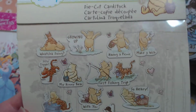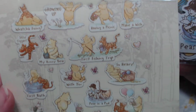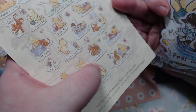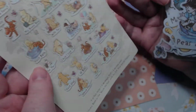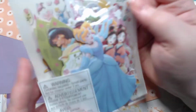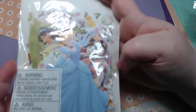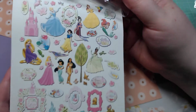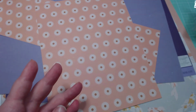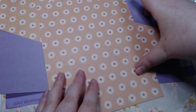The die cut pack I ended up using. I glued the pieces that had different sentiments that didn't quite go with the card. But there's that. Those were buy two get one free, so I ended up picking up a Disney Princess die cut pack. I'll use that easily, so I was like, yeah, sure. It can go in my Disney bin.